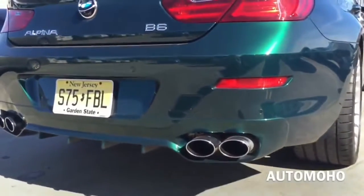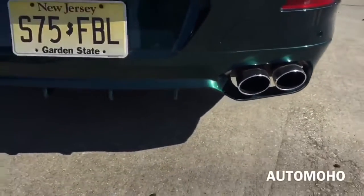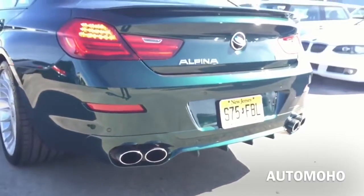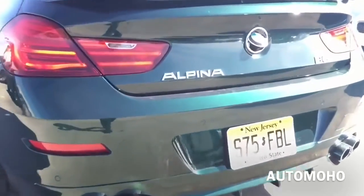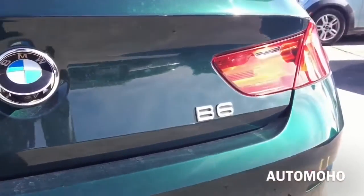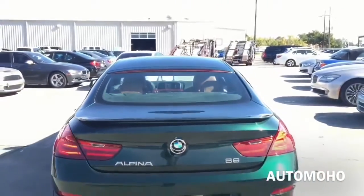At the bottom is the aerodynamic body color rear diffuser that frames the quad chrome tip exhaust with dual sound mode. Park assist and rear deflectors are also built into the rear bumper. And another look at the Alpina B6 badge. Rear view camera is integrated behind the BMW badge and the dirt LED brake light on top.